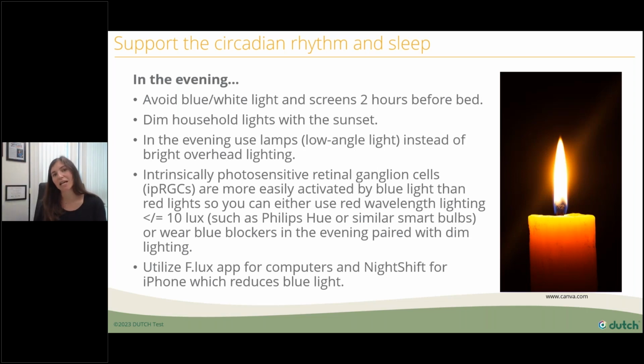Try to maybe turn on a lamp. And they have smart bulbs out there that'll block the blue light, so it's more like a red hue. But yeah, low level light, dim it. You can wear the blue light blocking glasses, the blue blockers. But the blue blockers, they don't work well if you wear them but you have all the lights on in the house.